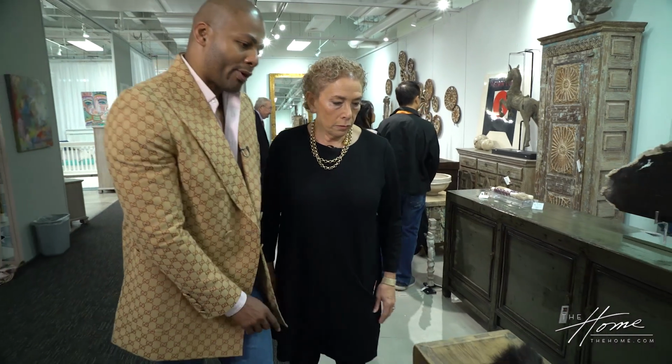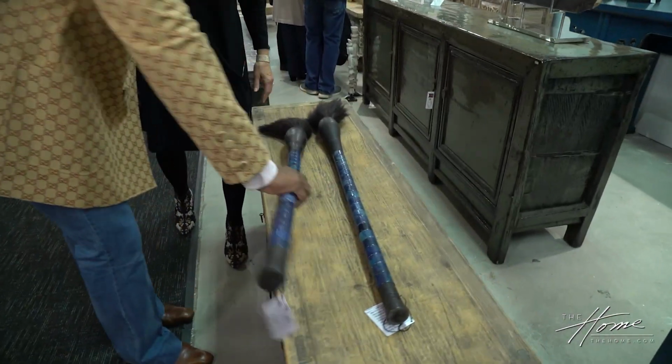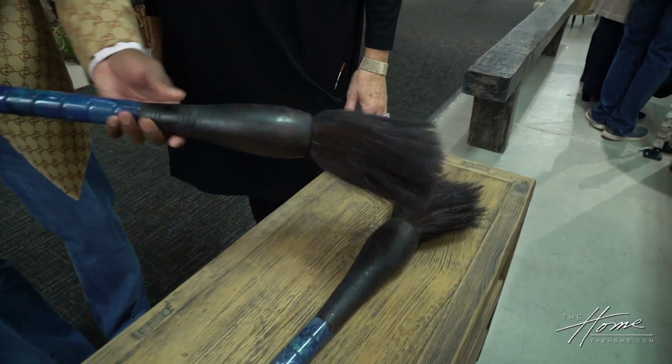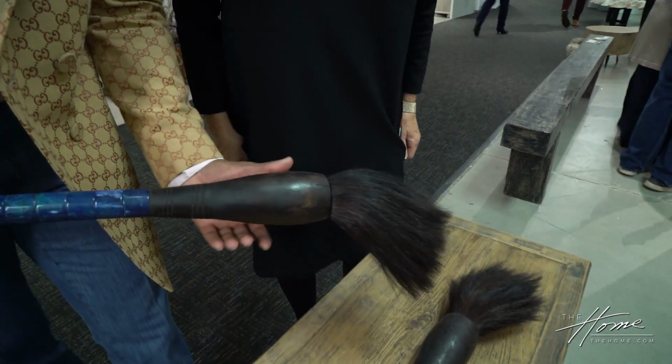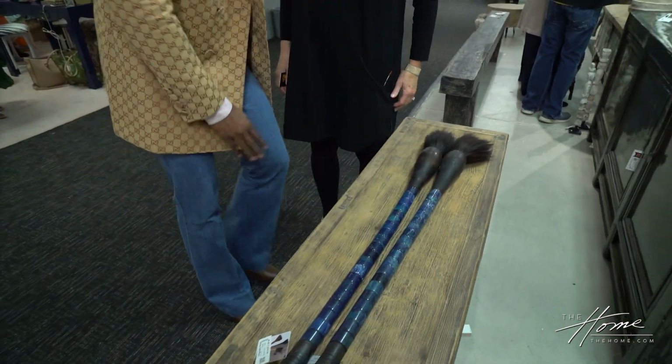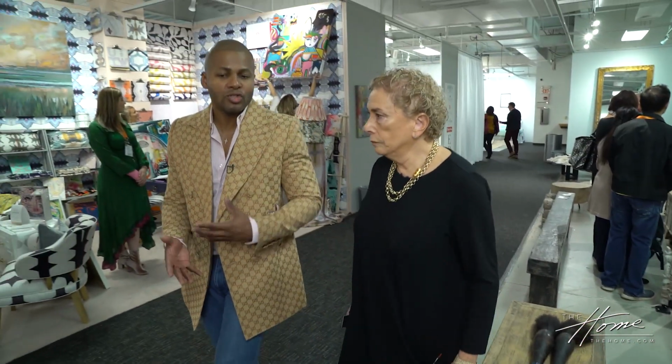Exactly. These are one of my favorite things to design with too, like the big calligraphy brushes. That's stunning. This is so beautiful, and I see them small all the time, but when you find them this large, this is special. And that way you can be kind of minimalist. I don't have to do so much because we've got really interesting pieces. Right.